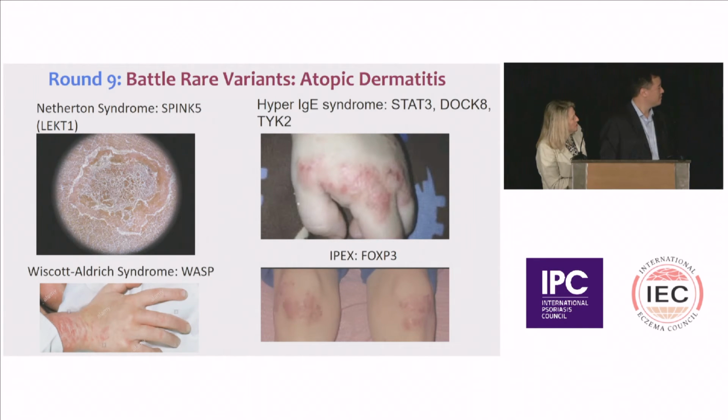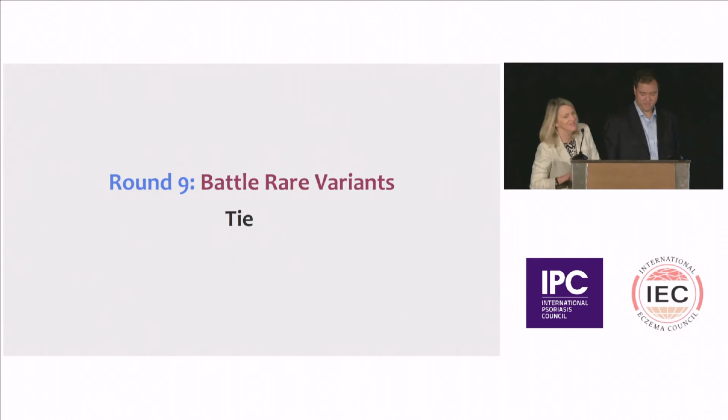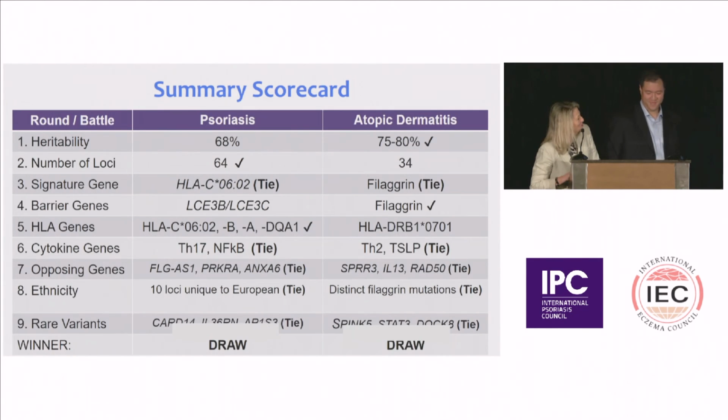And then we have Wiskott-Aldrich syndrome, where there are mutations in WASP. There are many other features of this disease as well as skin. And then the same goes with IPEX, an X-linked disease, which is due to mutations in FOXP3, which is important for the development of regulatory T cells. And IPEX, of course, is also associated with enteropathy. It can also lead to alopecia, autoimmune diseases against endocrine glands, and a number of other features. So in terms of the battle of rare variants, it's a tie as well. So now we just move on to the summary scorecard.